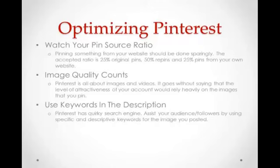Image quality counts. Pinterest is all about images and videos. It goes without saying that the level of attractiveness of your account would rely heavily on the images that you pin. Make sure that the images or videos that you pin are of good quality.